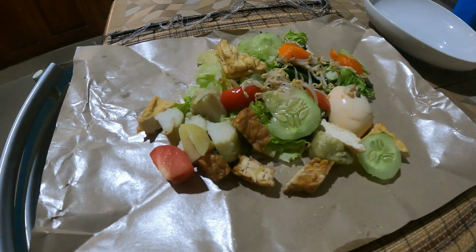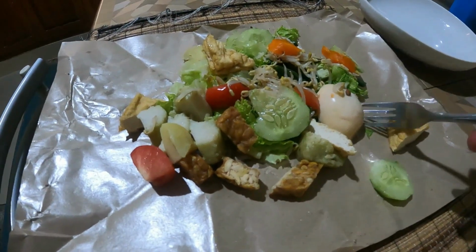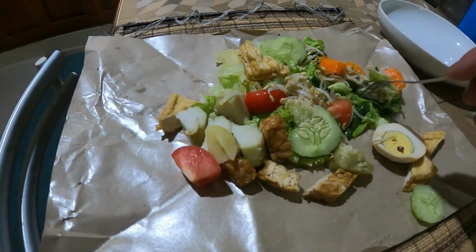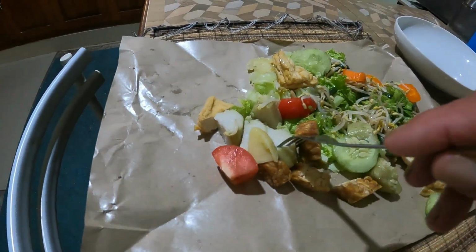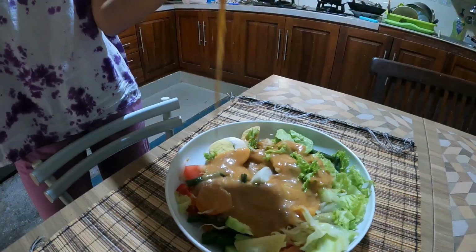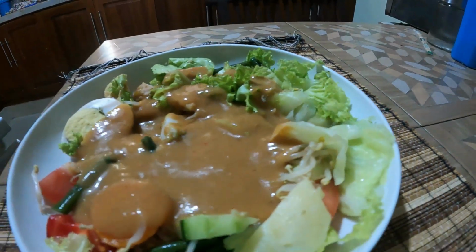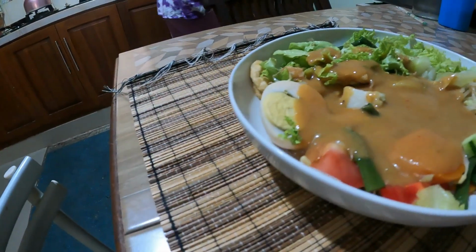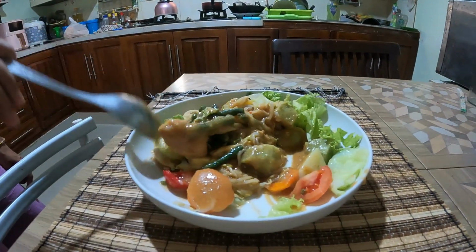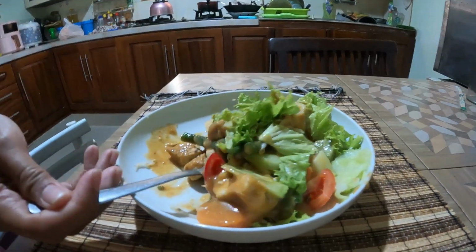So Gado-gado is mainly a vegetarian style dish. It has cucumber, tempeh, some eggs, some tomato, carrots, lettuce, bean sprouts and potato, and it has tofu and beans, and it's smothered with a creamy peanut sauce, beautiful peanut sauce. You can also add sambal or chili to this, and that is Gado-gado, one of Indonesia's national dishes. It's very commonly eaten all over Indonesia.